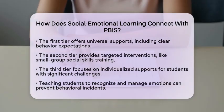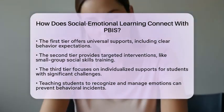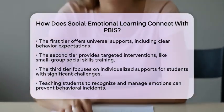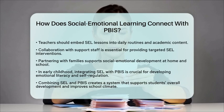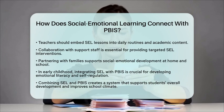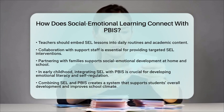Collaboration with support staff is important too. This ensures that targeted social-emotional learning interventions are available for students who need extra assistance. Partnering with families can also support social-emotional development both at school and at home.